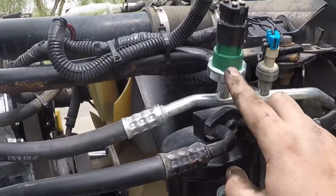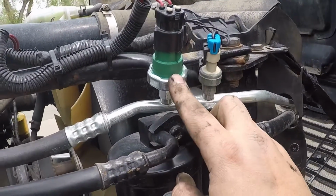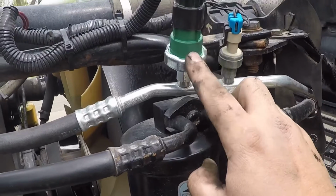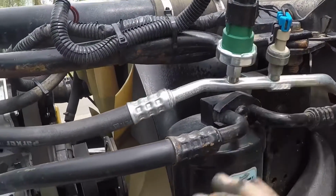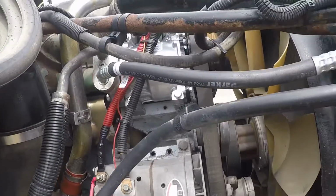And if they ask you for this at the parts store, they'll say, do you want the binary or the green? You want the green if you're looking for the one for the fan. This is what locks the fan up, pulls air across the condenser when you're at an idle.